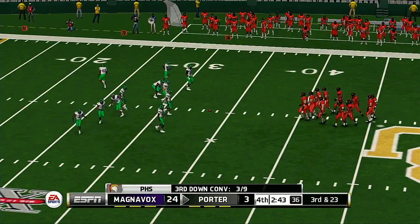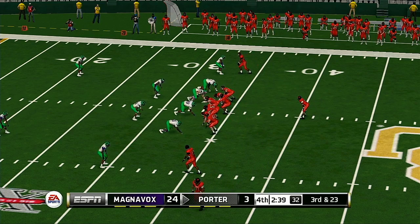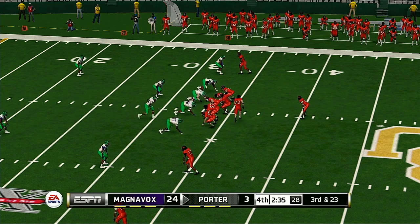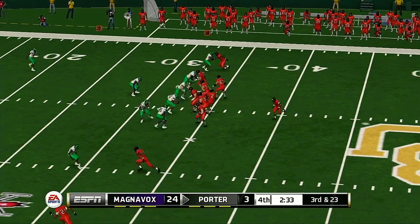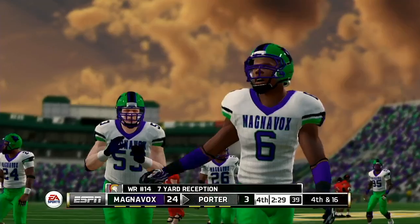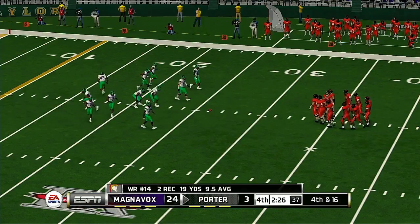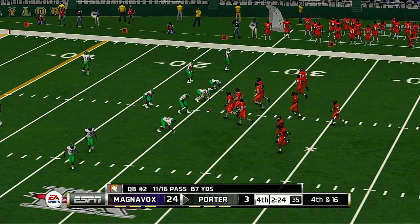And this is the ninth play of the current drive. Less than 3 minutes in the game. Catches it, and that's all. It'll be short of the first after the completion. Well, good effort by the defense to make sure they got him before he got to the marker.